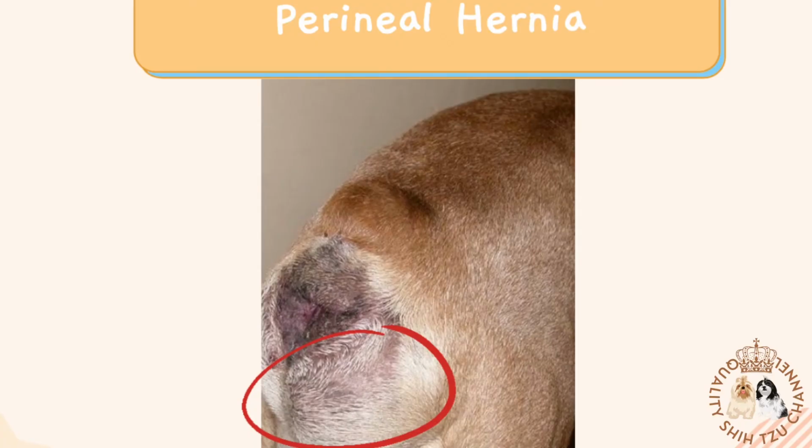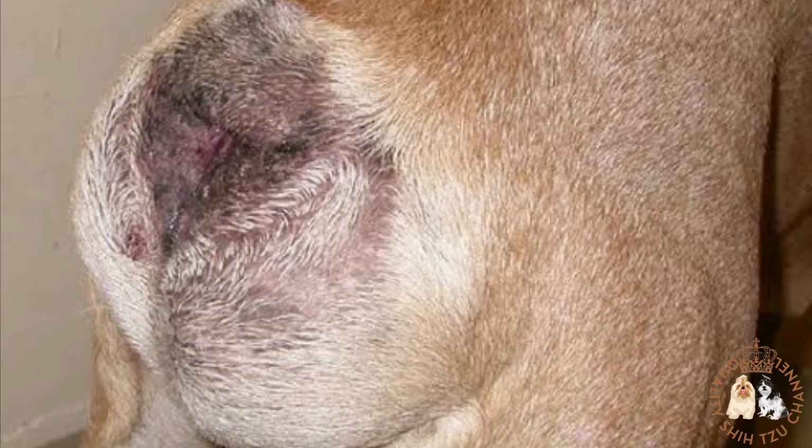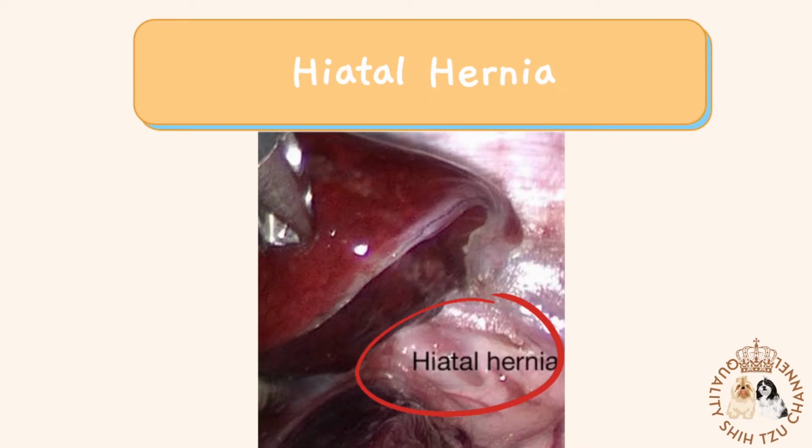When the muscles of the pelvis tear, abdominal contents enter the area adjacent to the anus. Some breeds are predisposed to this type of hernia, and it commonly occurs in unneutered male dogs over the age of 5. Hiatal hernia develops when a portion of the stomach pushes into the diaphragm, where the esophagus joins the stomach. Hiatal hernias can be congenital or the result of trauma.